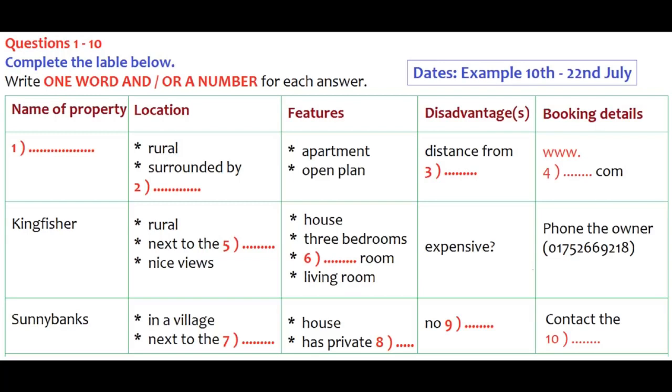You'll have to check the prices. It's probably a bit bigger than we need, but our nephew might be joining us. We're not sure yet. How do you book Kingfisher? You have to phone the owner directly. Shall I give you the number? I've got it here in my phone book. It's 01752 669 218. Right.